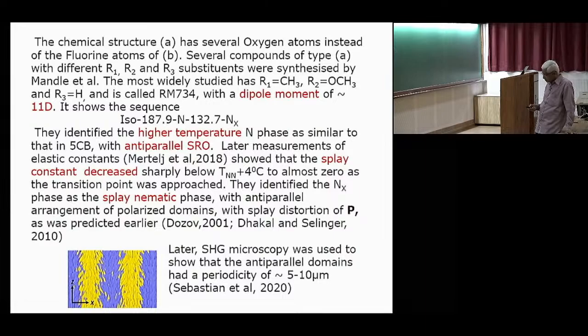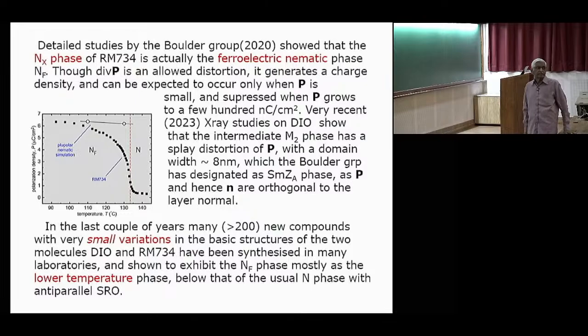But back to the Boulder group, they synthesized their own RM734, carefully purified. They said there is no splay phase in this. This is actually a truly ferroelectric nematic phase. Maybe with anti-ferroelectric neighboring domains, but no splay. The reasoning is simple: splay, that is div P, will have a charge density. Div P is minus rho, where rho is the charge density. Since the charge density has the same sign everywhere, it's a highly repulsive interaction. So once you have something like 6 microcoulomb per centimeter squared as the polarization, it's impossible to have splay.